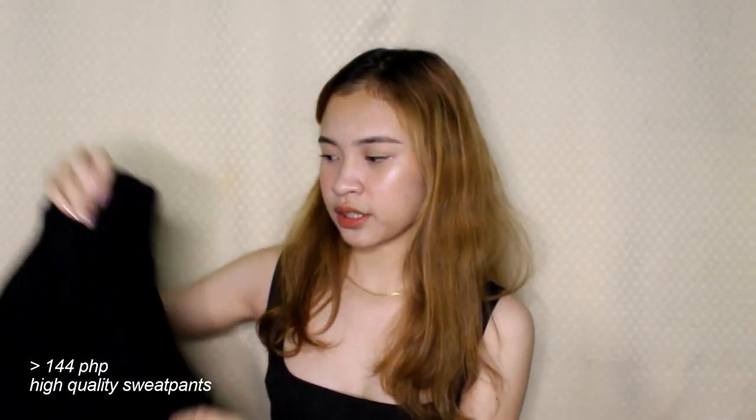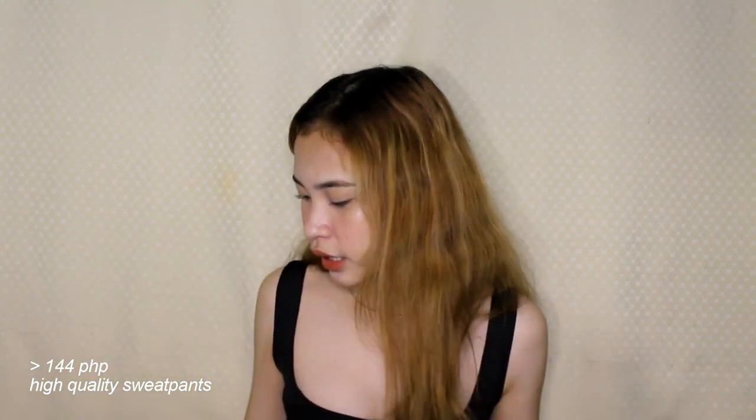I got sweatpants! Ayan, very staple din to, mga girls. Kung wala kayong ganito sa inyong closet, why? Hindi siya katulad ng ibang sweatpants. Promise, hindi siya makati kasi iba yung tela niya sa loob. Para siyang may fleece sa loob. So, very soft siya. Tapos makapal din, so hindi see-through. And it gives you a little bit of shape din.